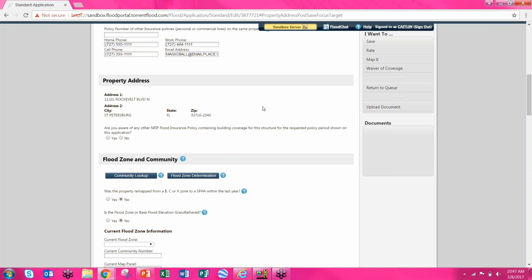So the next section, it says, are you aware of any NFIP policies containing building coverage for this structure for the requested policy period shown on the application? So they want to know if there are any other policies out there for this property.